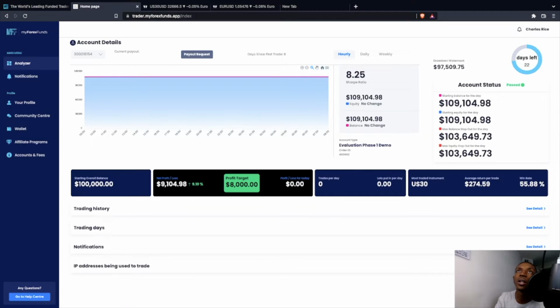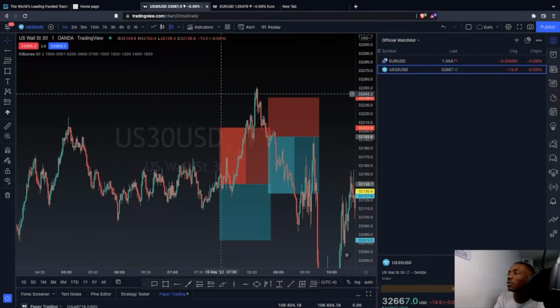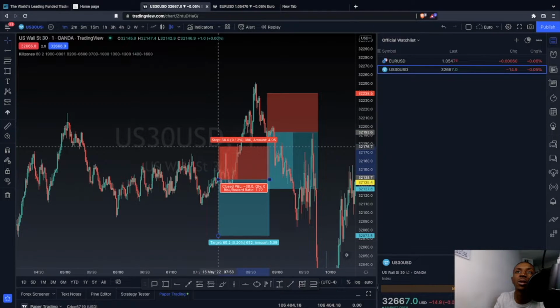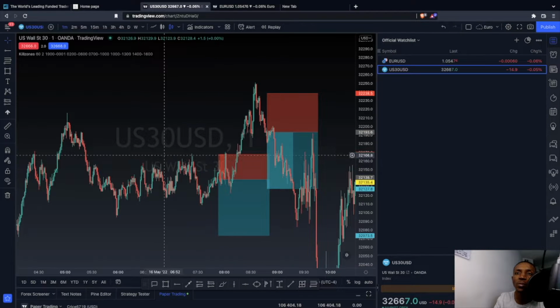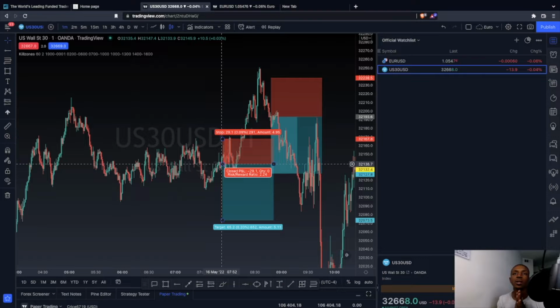Now we're going to look at the actual trades that helped that happen on TradingView, as I'm just more versed in TradingView. First and foremost, let's look at the ones on US30. This one was a loss, so I'll bring this stop loss down to where it was. This one was a loss, definitely the least high probability trade that I took that day.